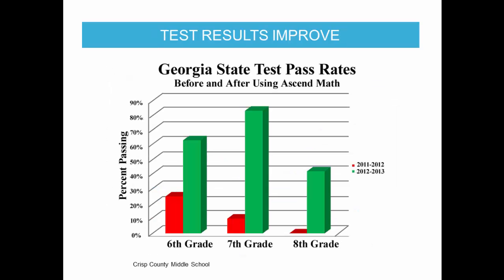Now, at Crisp County Middle School in Georgia, their state test passing results for struggling 7th graders improved from 10% to 83% after using SendMath. Passing rates for the struggling 6th graders improved from 25% to 63%. And passing rates for their struggling 8th graders improved from 0 to 42%.